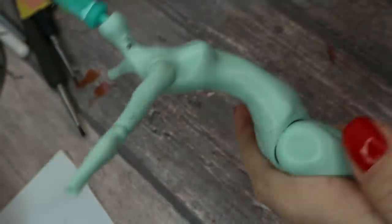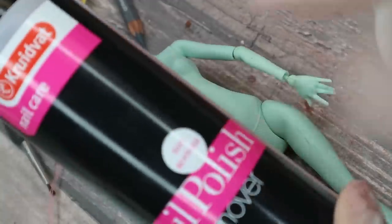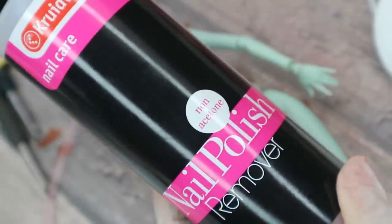First I sand it with nail buffers, then I wipe all my own fingerprints and other dirt off with an acetone-free nail polish remover. Then I spray it with 3 layers of Mr. Super Clear sealant, and then I repeat exactly the same steps I took to blush her face.